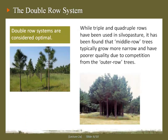Silvopasture trees can be arranged in uniform block plantings, clusters, or in single or multiple rows. Evenly distributed trees in block plantings optimize the growing space and light for both trees and forages. Trees grouped in rows or clusters concentrate shade and root effects and provide open spaces for pasture production.